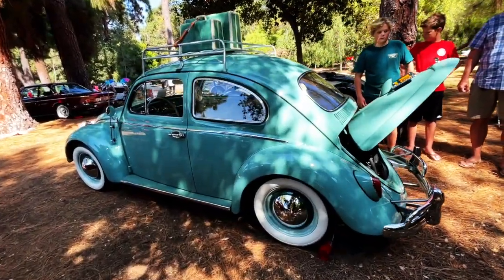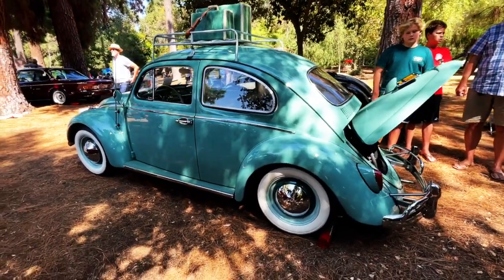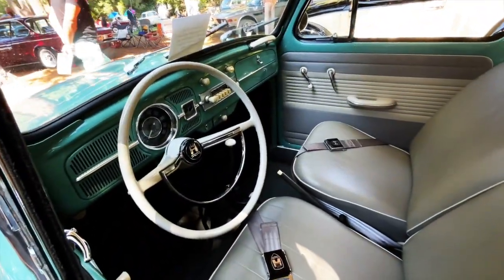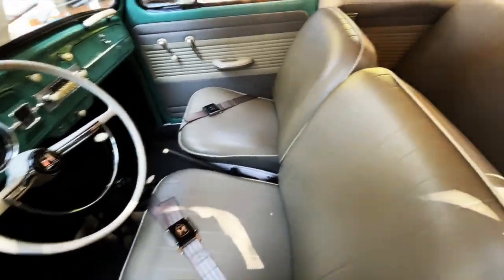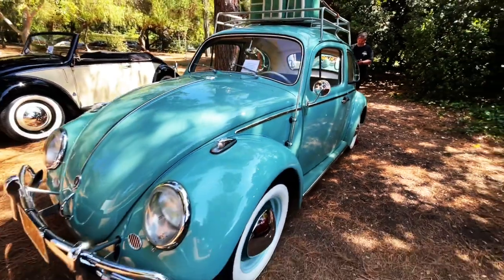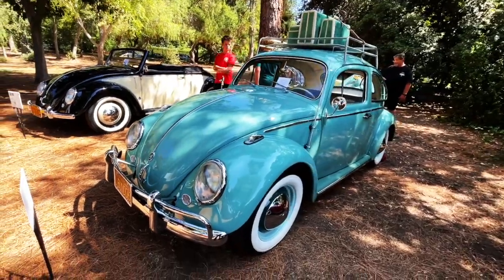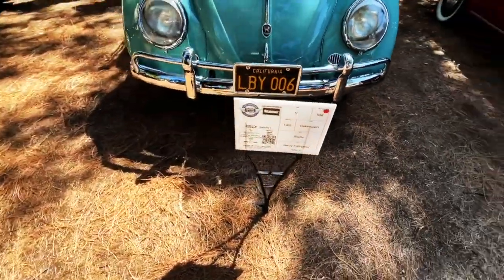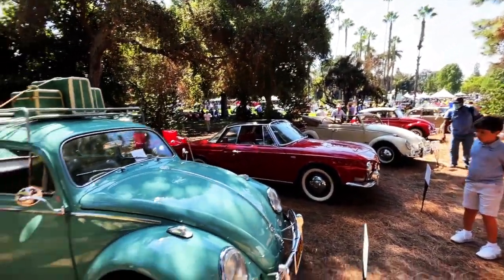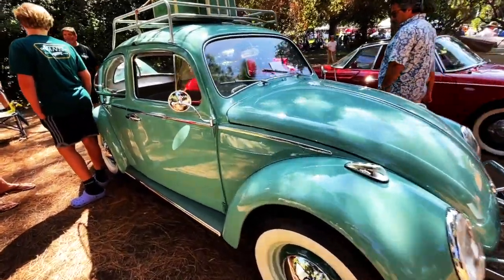Amazing Volkswagen bug. There's a lot of bugs in this show, but this is definitely the one that takes the cake for me. This is stunning. I don't know what year this is, but Steve, who owns this bug, is going to tell us all about it in just a second. It's flawless. Look at that. I think Turkus is the color. Amazing. It's a 1962 Beetle. The show is going off, as you can see. Tons of people here. Let's go find out a little bit more information about this.